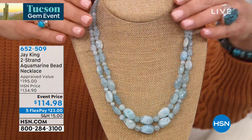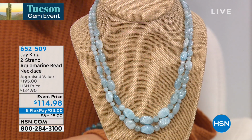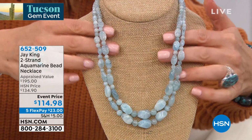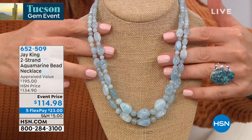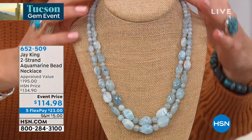And it's the finest, beautiful, most opaque aquamarine. I love this aquamarine, and as far as I know, this is the largest aquamarine necklace we've ever made. I wanted something go big or go home as my theme. And so I made this. It's huge, all hand-cut beads, but it just nests so well.